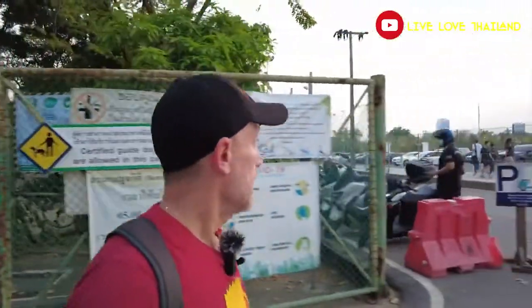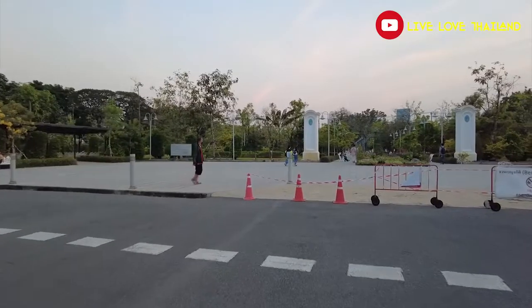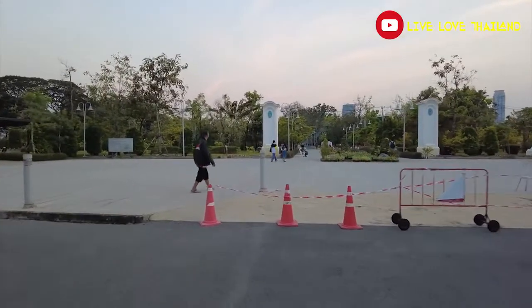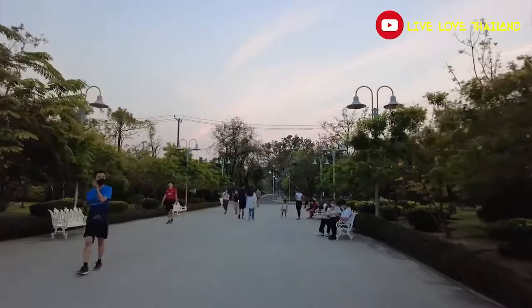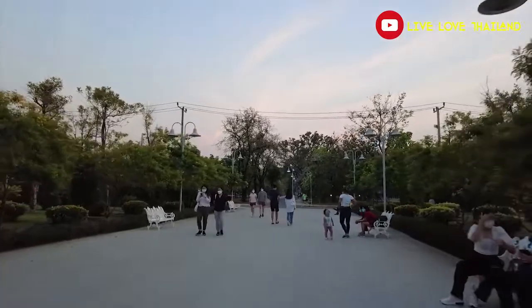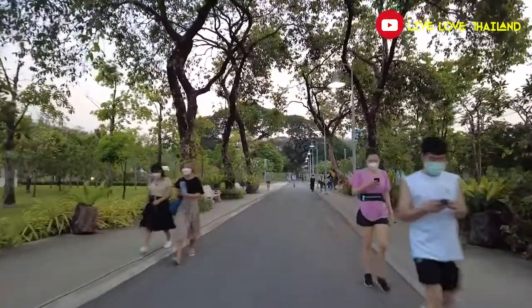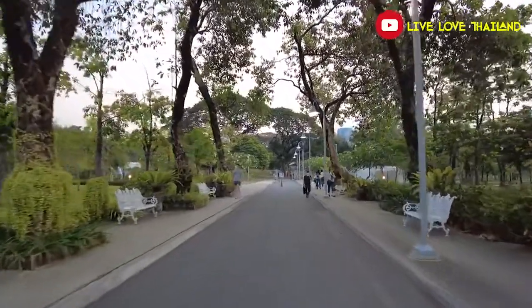Now we are walking outside the old park and going to the new park. There are lots of entrances to explore this new park, but I'm walking from this main entrance to show you a little bit also here before we catch the new section.